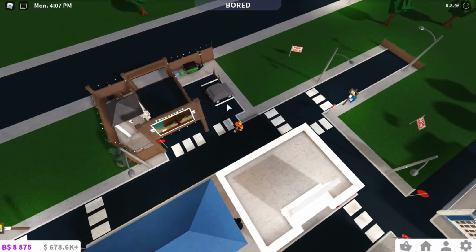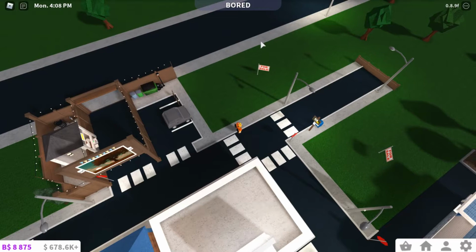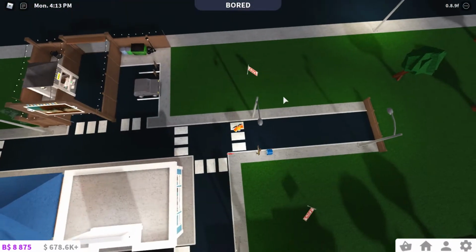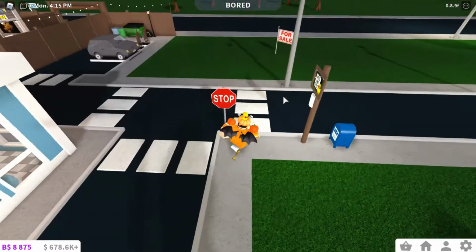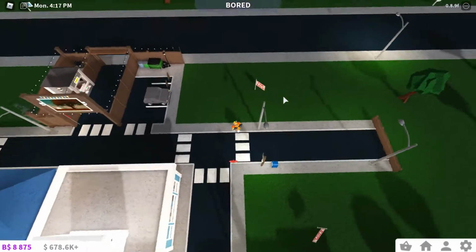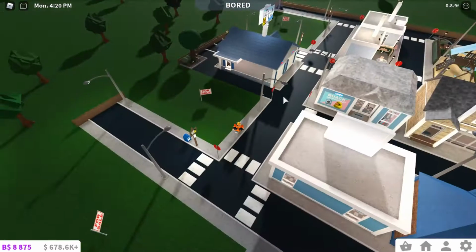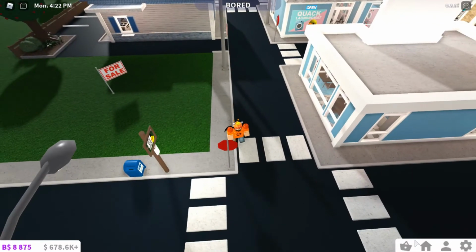So I'm going to put some residential lots right here, so there's a little neighborhood, and there'll probably be four houses. I thought of adding a nice Victorian house, because I feel like that would look nice with a round kind of room. But yeah, let's just get started.